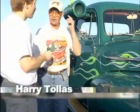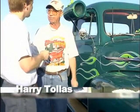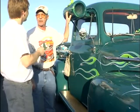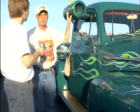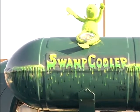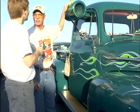Well, it's a 1952 Ford pickup truck, F1. And this is called a swamp cooler. It was one of the old original air conditioners that they could buy in a Sears store, Ward's, any hardware store. You put water, or if you got hunks of ice, you can put in here.